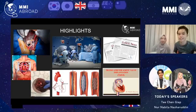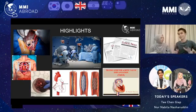And in terms of highlights, if you can see the top left picture, the things that I observed are things like aortic valve or mitral valve repairs. So that's what it looks like. And then of course open heart surgeries. It's crazy how they stop the heart, operate on it, and put it back like it's nothing. A surgery typically lasts around 4 hours, though it can last around 3 hours as well.